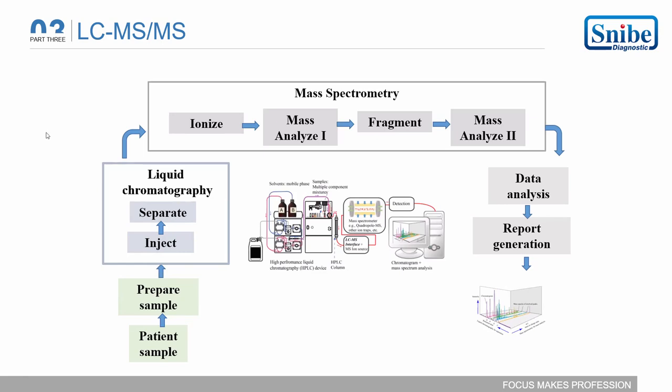First, you have to collect the patient samples, then prepare the samples. After preparing the sample, you inject it, and then separation is done on the basis of liquid chromatography. Then ionization and mass analyzer one, then fragmentation, then mass analyzer two, and then data analysis and report generation occur. So this whole process of the high performance liquid chromatography device involves tedious procedures, expertise, time consumption, and is costly. You can see the mobile phase and the sample with multiple component mixtures going in. Then there is mass spectroscopy with some troubleshooting, then detection occurs, and then the chromatograph and mass spectrum analysis occur in the software.